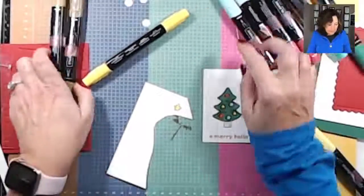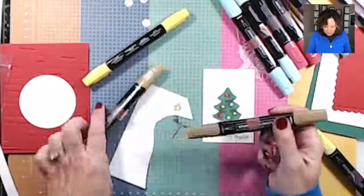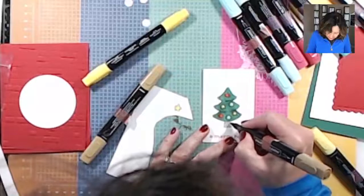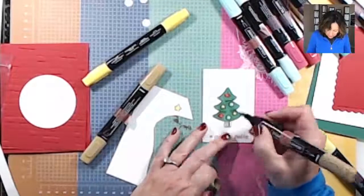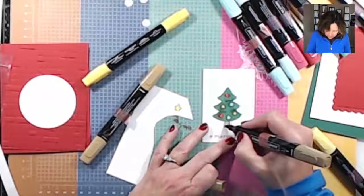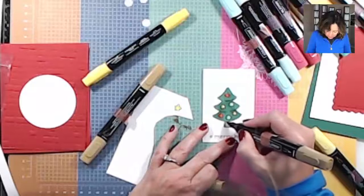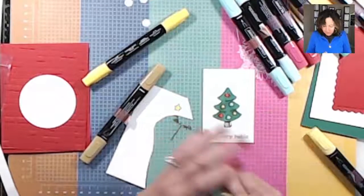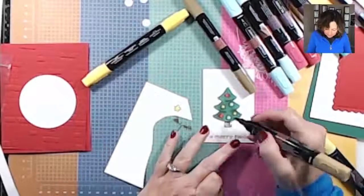All right, and then the trunk. So I'm just going to come down these lines with the dark and in the corner. And then I'll fill this in with the light.